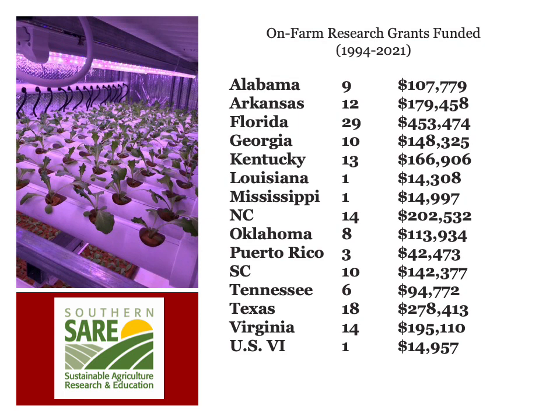The following table provides a list of the states in the southern region and the number of on-farm research grants and dollar amount funded for each state throughout SARE's history. This table provides you with a snapshot of where researchers have been most successful in submitting and being funded for grant projects.